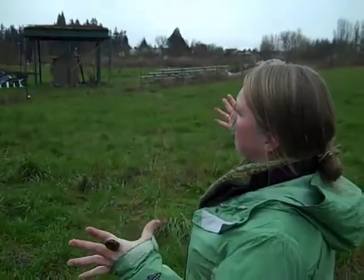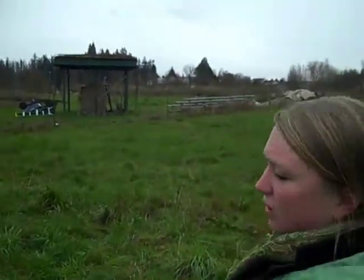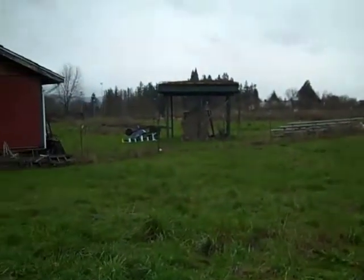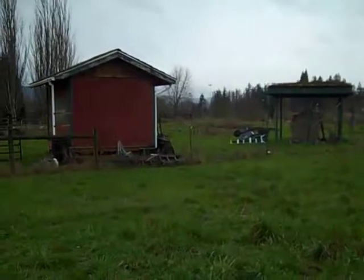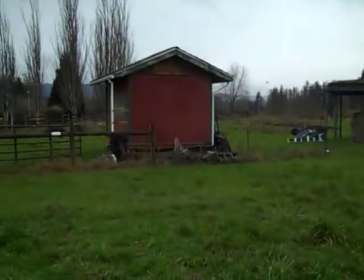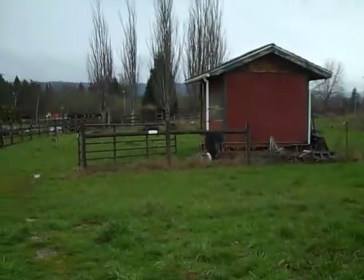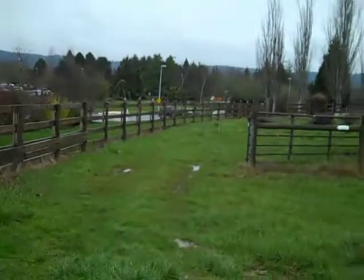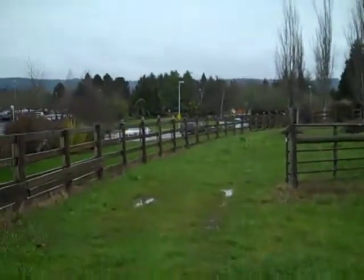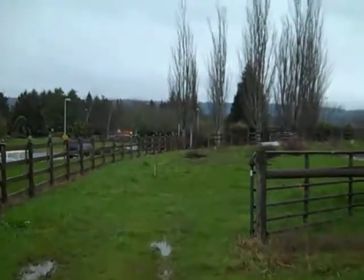So this is one of the entrances to our Learning Garden. Our Learning Garden was started in 2006 by a volunteer. She was writing her thesis at PSU on transformative learning for older generational women through horticulture. And so this is kind of her brainchild. As we're walking in, it's a fairly large space. Lots and lots of people are involved in this.